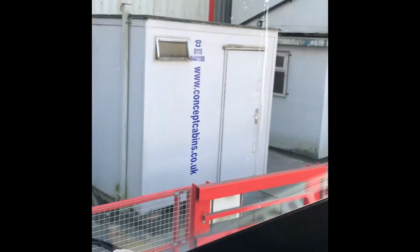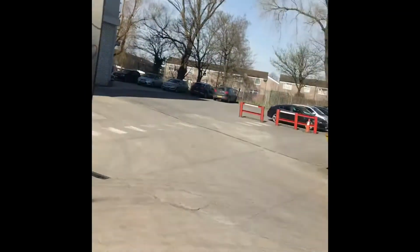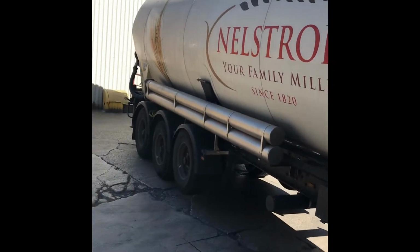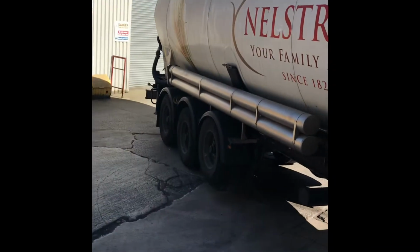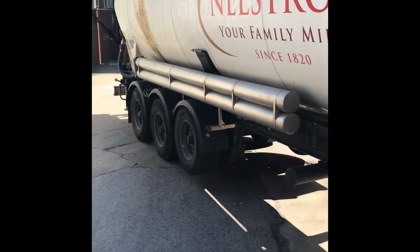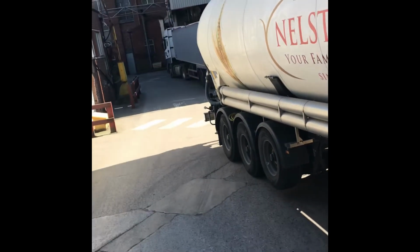You can see the front's coming round, and then we don't have to go very far so we can see the trailer. Look how clear you can see the wheels skipping and sliding, and they're actually going backwards now even though we're going forwards. And there we are. We're now facing where we came in.